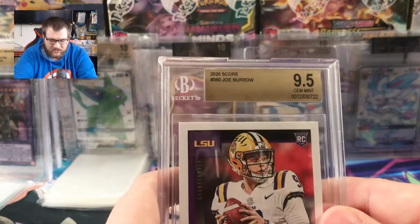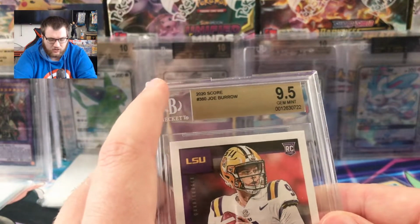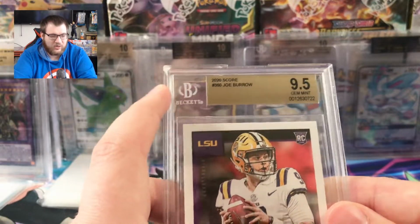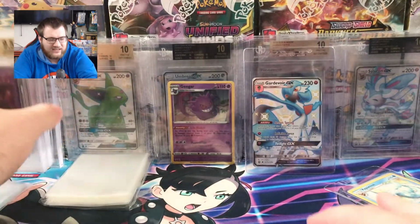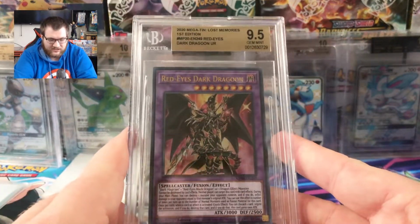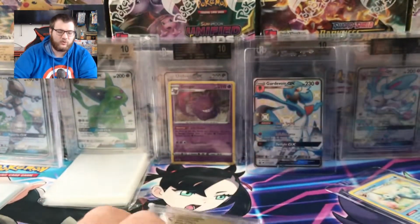As far as this goes, I guess I'll keep you guys updated on what they do. I can't imagine they're going to do anything. We'll see. I'll contact some people I know. But on the bright side, we have added another beautiful Hidden Fates card to the collection, and a Yu-Gi-Oh card that's going to end up on my eBay page.